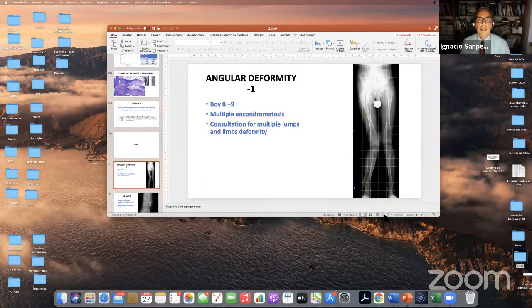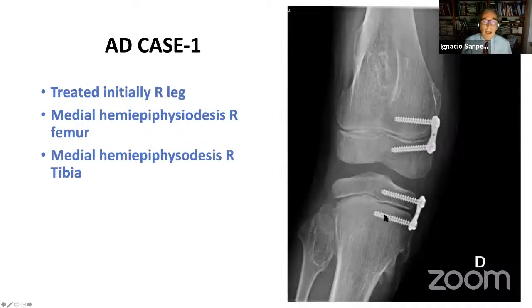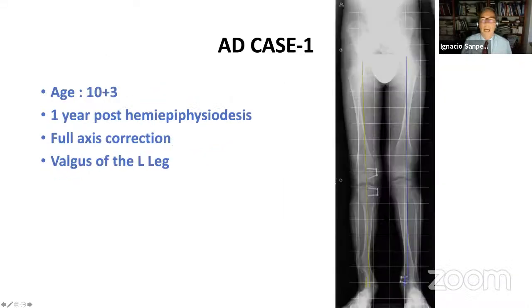Okay, that's an angular deformity. It's a child with multiple enchondromatosis, age 8 plus 9, who consults because of limb deformity. And what we did, we treated initially with epiphysiodesis on the right leg, on the medial side of the femur and on the tibia. And at 10 plus 3, 1 year post-epiphysiodesis, he has a very good correction of his mechanical axis, and there is some valgus deformity of the left leg. And now, ready for opinions.